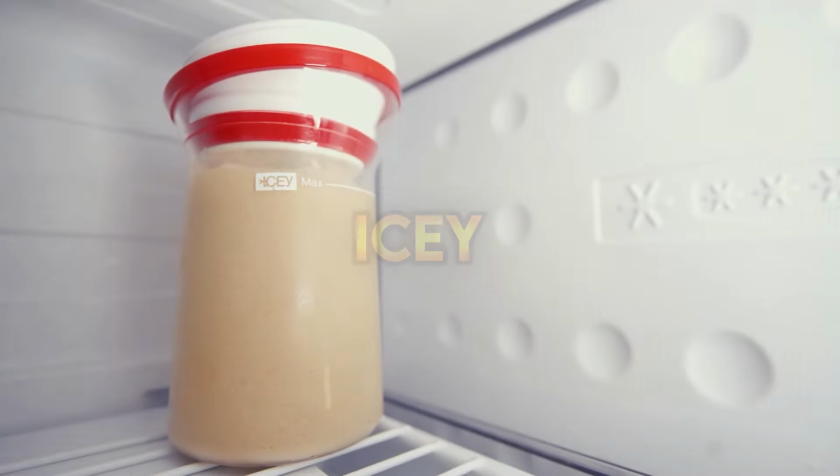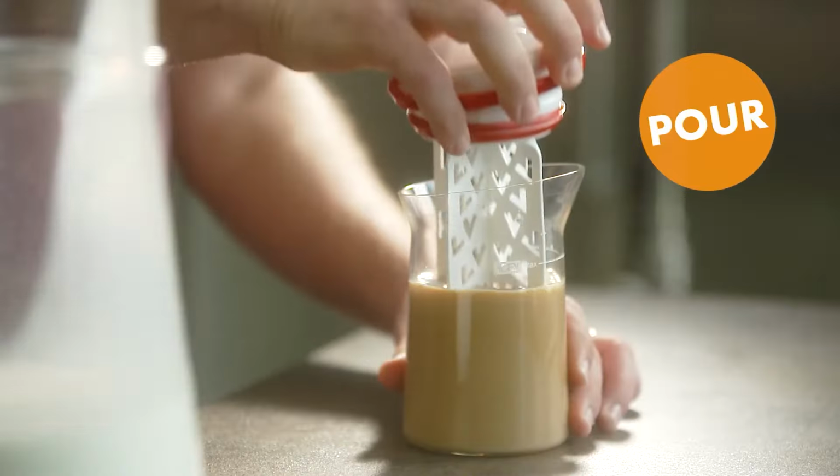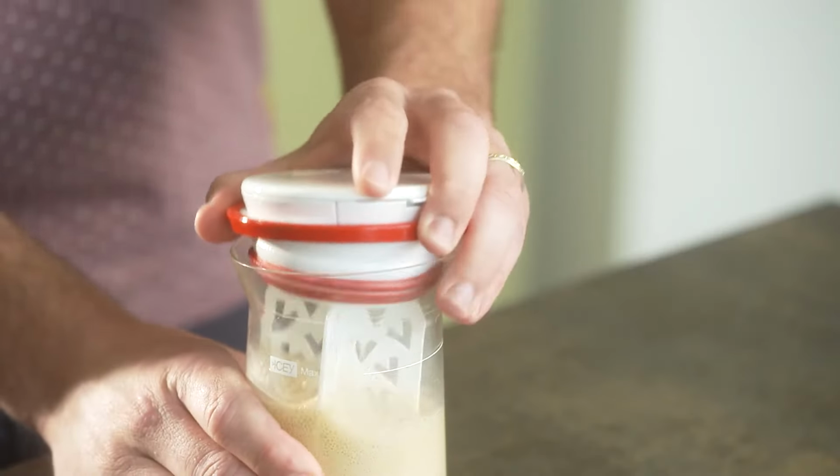Icy is conveniently both the maker and the server. Once it's done, simply take it out of the freezer, remove the lid and take a sip. No need to dirty any more dishes. As the water freezes, the continuous stirring motion is what turns the ice crystals into a perfectly frozen drink.